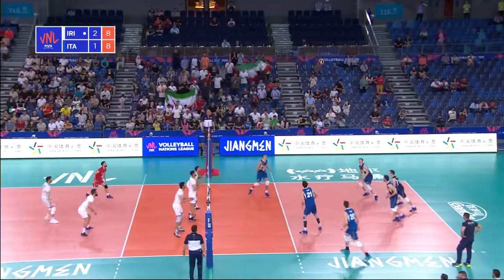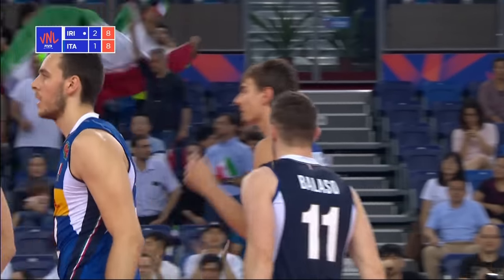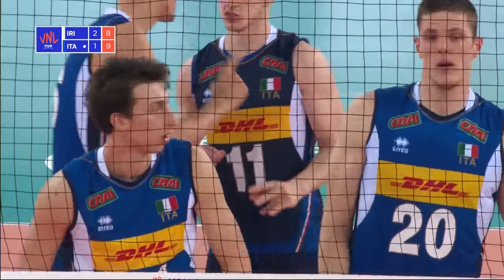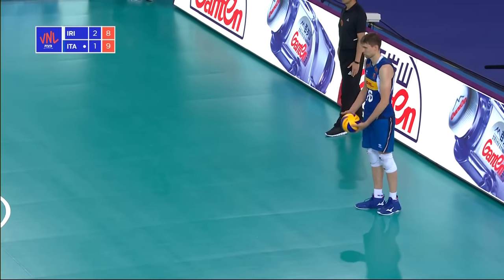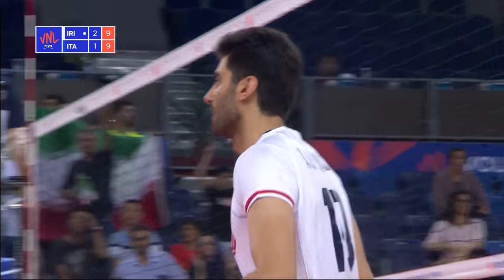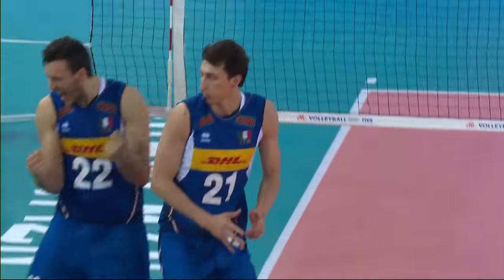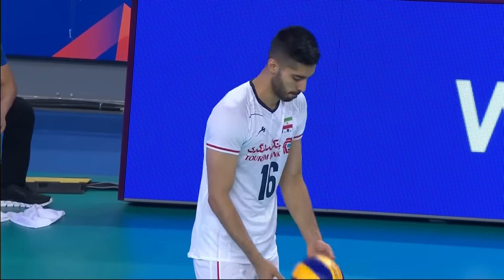Three in a row for Iran on Ibadipour's serve. 8-all, set 4. Polo with an up and down. 9-8 Italy. Antonov serves, top of the tape, Hazret pulled back. Gafour. Again, not the tidiest piece of opposite spiking you're going to see, but successful. Polo and Cavuto forming the two-man wall. No way past.